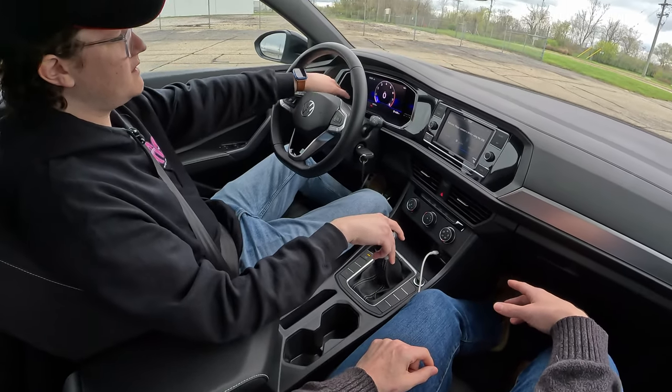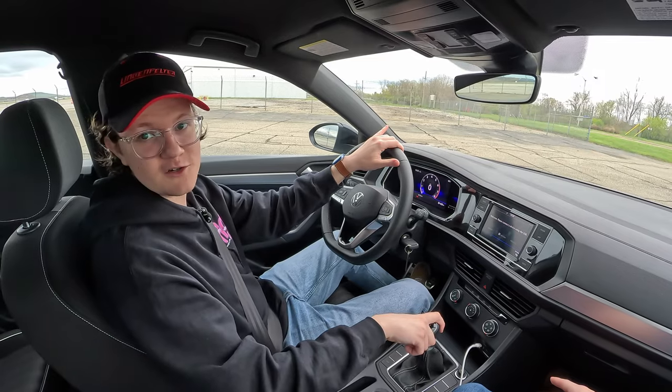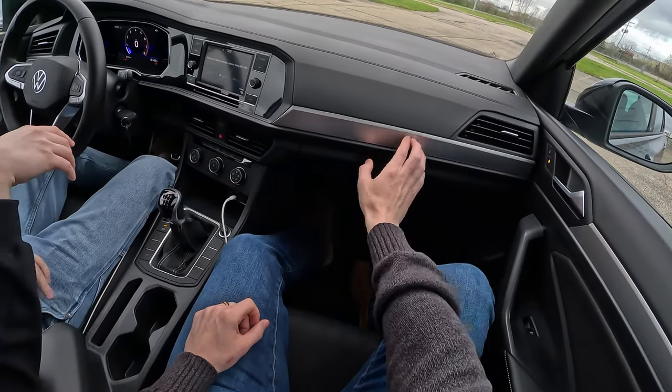But it gives you the little change indicator down here, and then at the top it says, eco tip, note gear shift indicator. Oh, wow. I guess I ignored most of those. Yeah. I'm very observant with things like that. So, this is a nice little touch here.